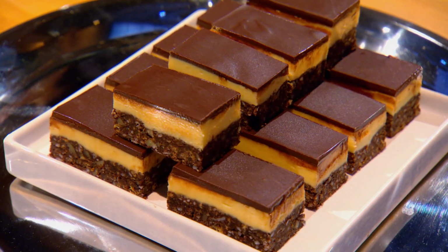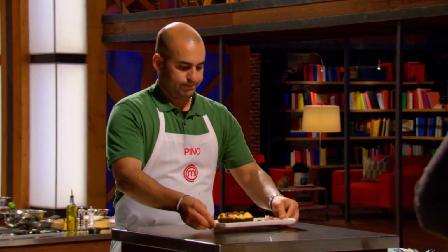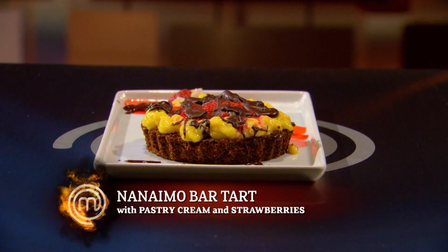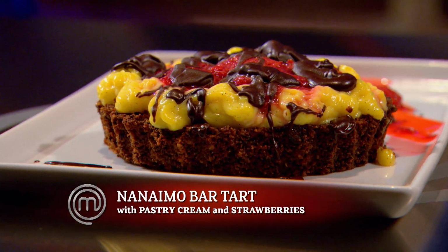For today's elimination challenge, we asked you to make a beautiful restaurant-quality dessert based on a beloved Canadian classic, the Nanaimo bar. Pino, please bring up your dish. I had a vision in my head, but when it came to putting it on that plate, I just destroyed it. It's embarrassing. Tell me what's in it. I tried to incorporate the coconut and walnuts inside the crust and the chocolate.